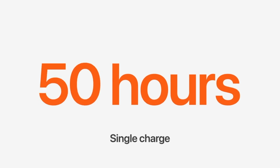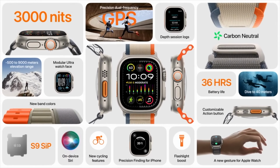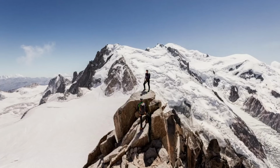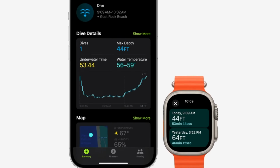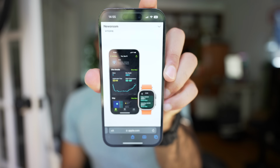So what do we get? Same battery life. People were like, what? We did get newer features: brighter screen, the double tap, faster processor. It's 50% brighter. It went from, I think, 2,000 to 3,000 nits. It's tested for the extremes, and it's got some more scuba diving and free diving features. You're gonna be able to see that information in your Apple Health, which is really nice. Integration with the Oceanic app. The same on-device Siri with access to health data, which I think is really cool. But that is it.